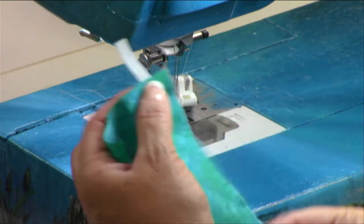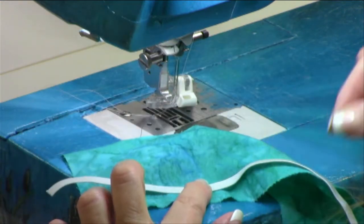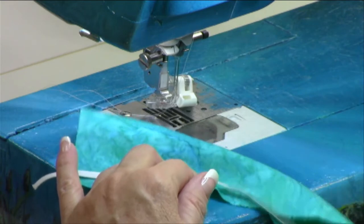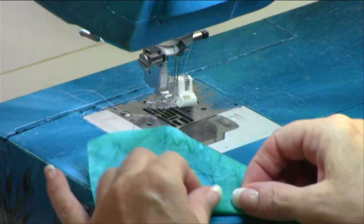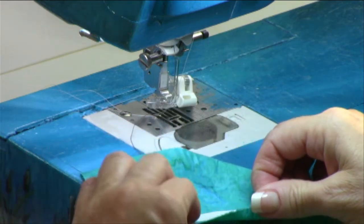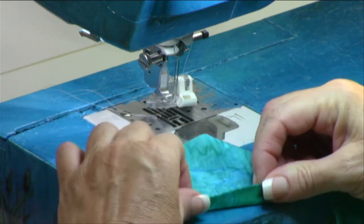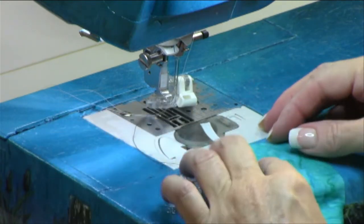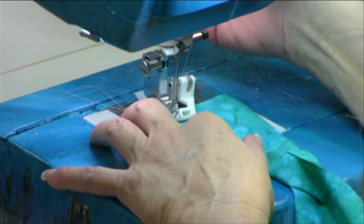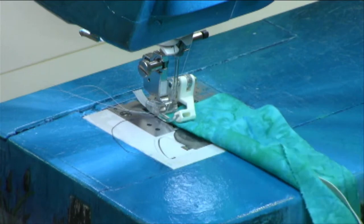So we're going to take our elastic. And you know how you would sew an encasement and then use a safety pin and feed it through? You could do that and then sew it using this technique. Or you can just fold it over. I promise it's worth it. And then over again. And you put the foot down on it. And we're going to use regular pressure. So you always want to double check, make sure that your pressure is set to the full length.